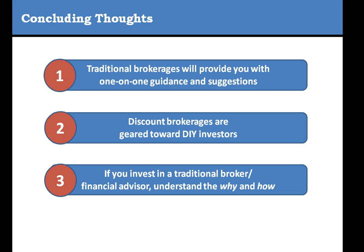And third and finally, if you invest with a traditional broker or decide to get a financial advisor, understand the whys and the hows going on behind the scenes. Because although you're not going to be executing the trades, it's still a good idea to ask why your broker is making the recommendations that he or she is making, and how it fits into the overall strategy. And of course, you're going to want to understand how the broker is compensated and how that might affect your overall portfolio.